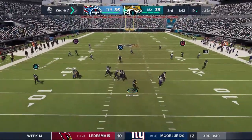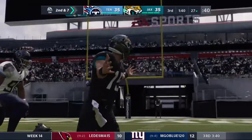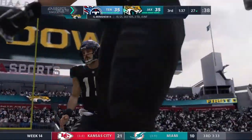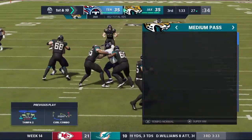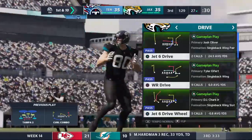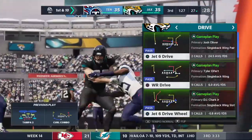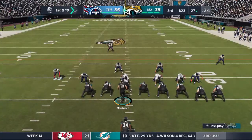On 2nd and 7, Minshew. The catch made by James O'Shaughnessy, the tight end. And they'll bring him down at the 27-yard line. That was a route run not just with dexterity, but with intelligence. Found the hole in the zone, made sure the quarterback saw him, and was able to make the sure catch and flip the down marker back to 1.